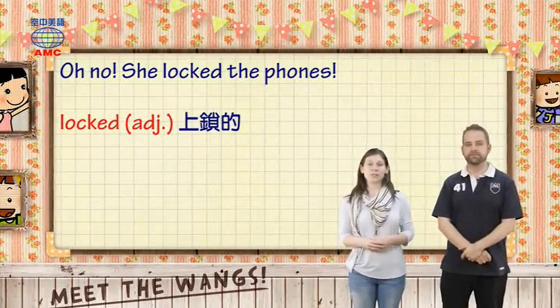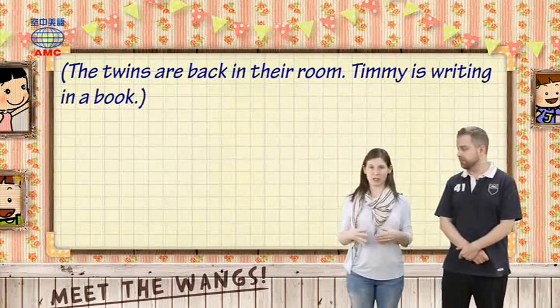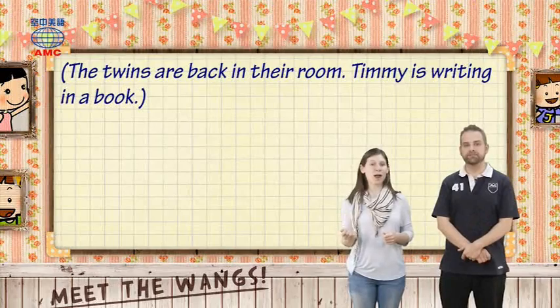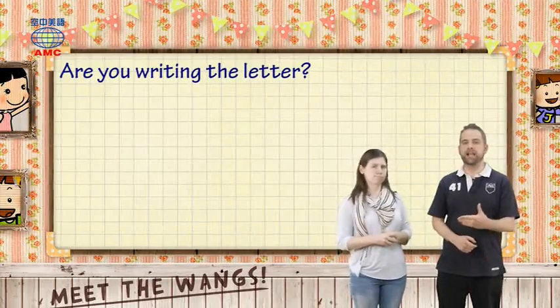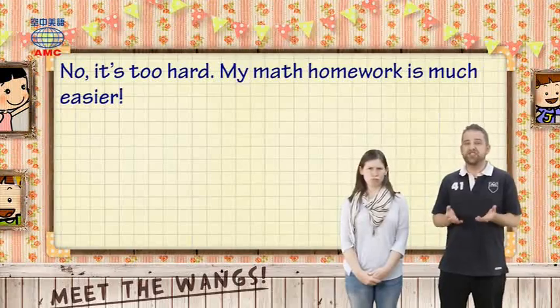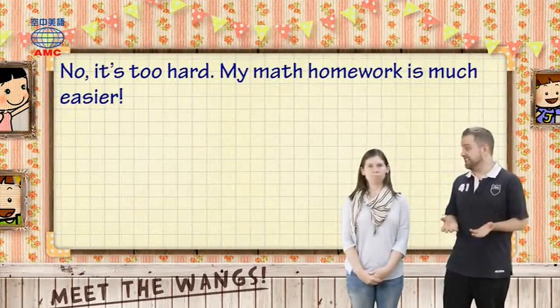That's right. Okay, so the twins are now back in their own bedroom. We're in a new picture. Yep, the phone thing didn't work. Nope. So Timmy is writing in a book when Jimmy asks, are you writing the letter? Okay, that's the letter to Paige. But Timmy says, no, it's too hard. My math homework is much easier.